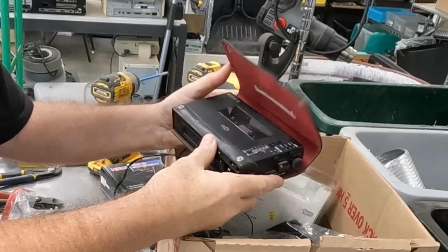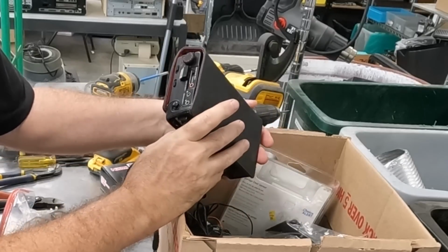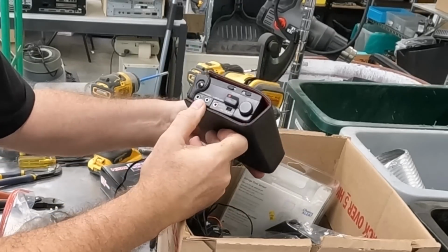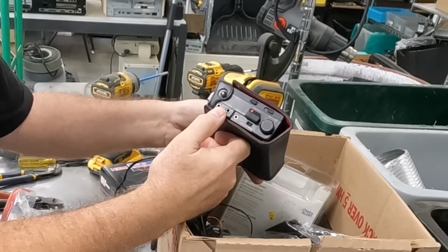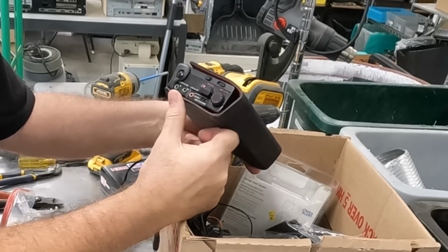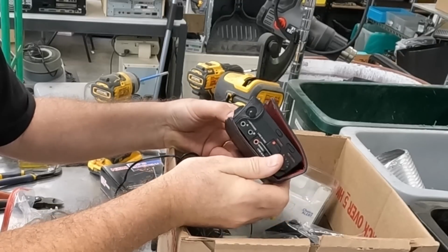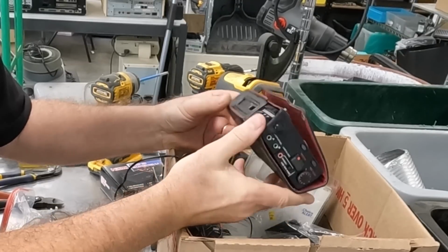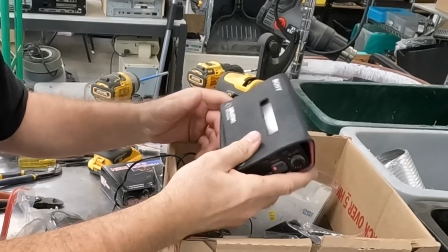Man. I wonder if there's a market for this even still. You got your headphones, so you could have 2 headphones plugged in, so that you and your friend could listen at the same time. It records, and there's your volume here, so you can play and you can record. Wow, haven't seen one of those in a long time.